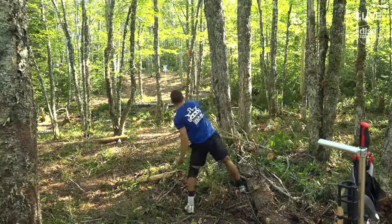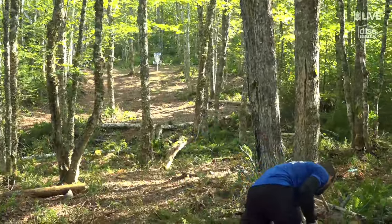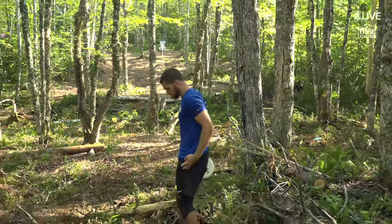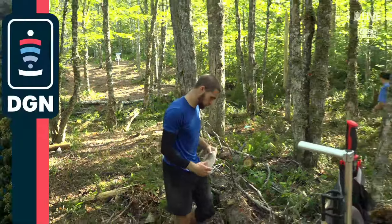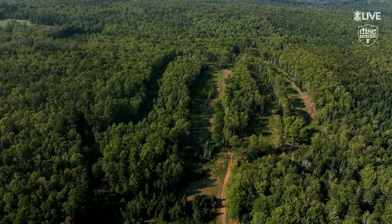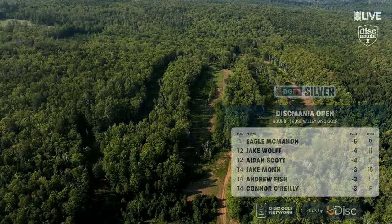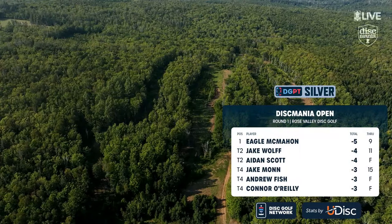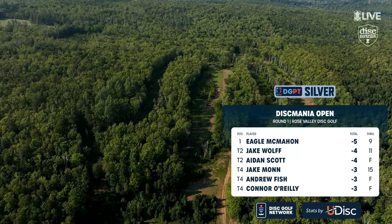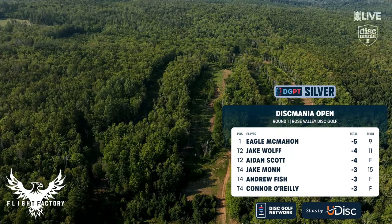Up ahead, Jake Wolf. Well, that's a good recovery. That hole has a very small window. If he tried to throw something upside down through there, it does not surprise me he only got halfway there. Well, a nice approach there for Wolf. Gives him the opportunity for a par. Jake Wolf in a tie for second with Aiden Scott, who is done. Eagle McMahon has pulled ahead by 1. 5 under through 9 seems like the mark that you've been talking about. Yeah.